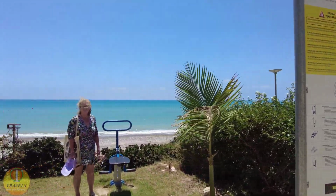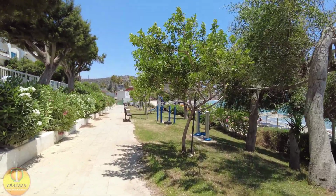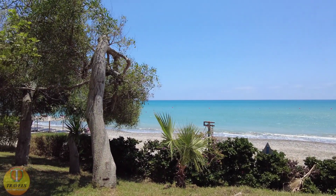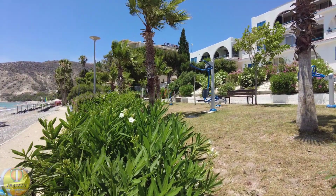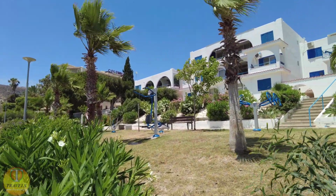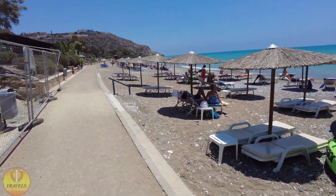So again, here we've got gym equipment on the front, provided by the local authority, and if you're into working out, you have got a beautiful view to do it. Straight onto the coast, straight onto the beach. Today is extremely breezy down there. We've got the Columbia Hotel. Some apartments here on the beachfront. Plenty of water sports on the beach.